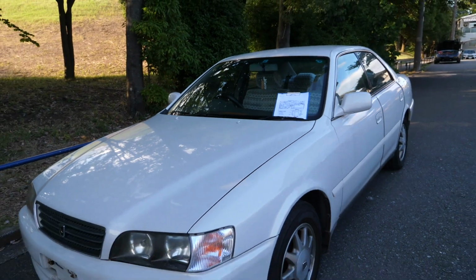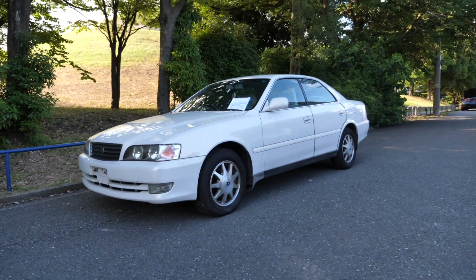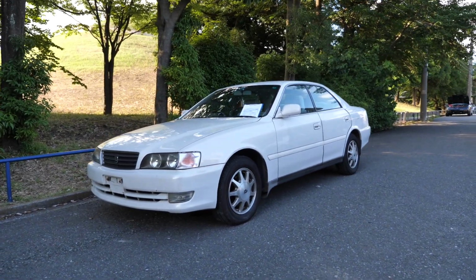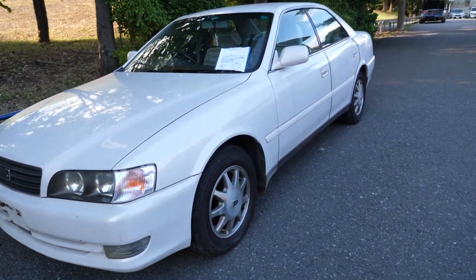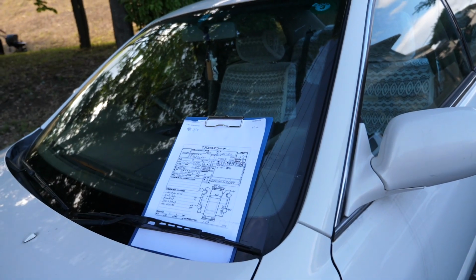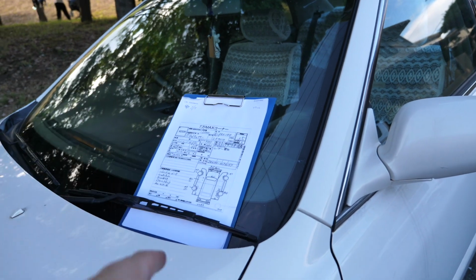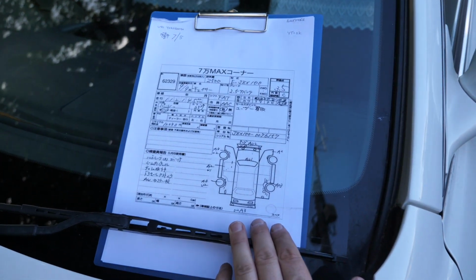Okay, so as you can see, it's a full original condition car. This was probably owned by some kind of older gentleman or so. Has a lot of body damage on it. This is something we knew based on the auction sheet. And certainly has life left in it. Mechanically, it's really good. These JZX100s, including the Chaser, Mark II, Cresta, are really, really fantastic vehicles to drive. And so it does have some life left in it.